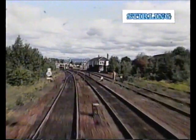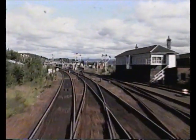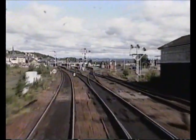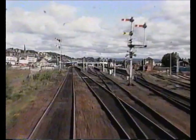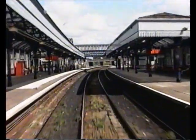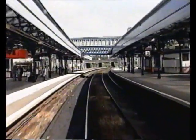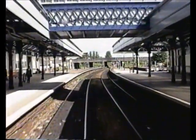Stirling is the gateway to the Highlands, and the most important intermediate town on our route. It was the only stop on our journey. The plethora of signals here includes the last lower quadrant in Scotland, a shunt signal. We are now on the Caledonian main line. Incidentally, for Sassenachs, Caledonia is the Gaelic for Scotland.